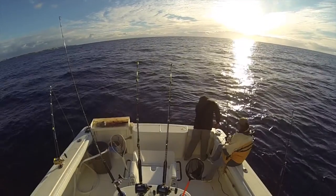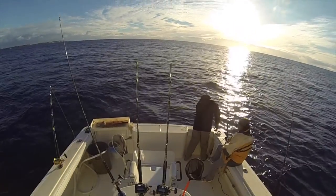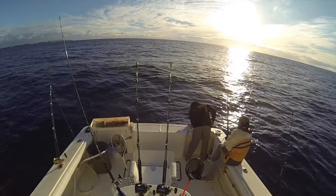A little later that morning, we tried a little bit of bottom fishing. My brother wanted to try out his new Kaijin 1000 electric reel.